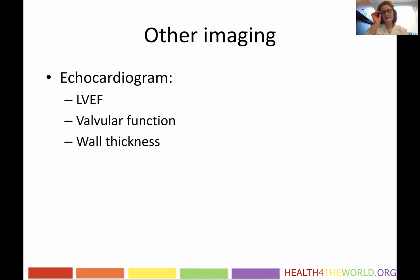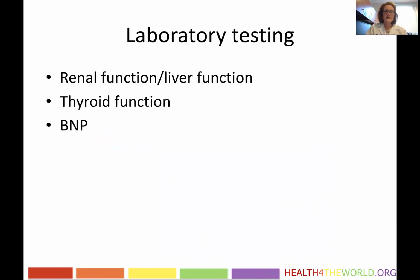Other imaging that's important, if you have access to it, would be to get an echocardiogram to assess for the left ventricular ejection fraction, valvular function, and wall thickness. Laboratory testing is also a helpful adjunct to assessing the patient, particularly looking at their renal function, liver function, thyroid function, and if you have access to it, natriuretic peptides, which are biomarkers of stretch that increase in states where the myocardium is stretched due to volume overload.